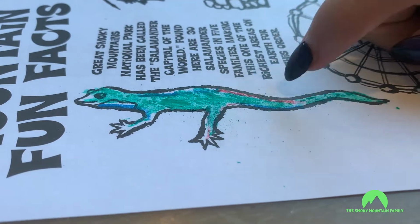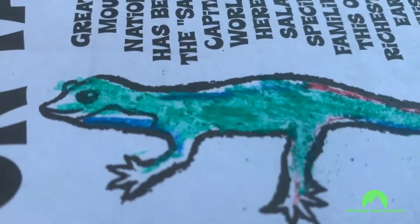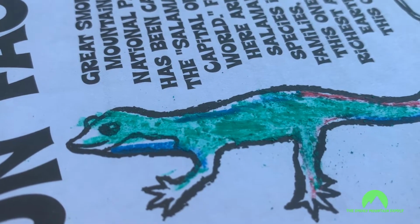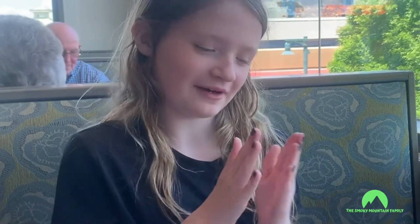This lizard right here, you see this detail she did here? And the little underbelly with 3 colors. This is a 10 out of 10 on the lizards. That's a 10. What do you think about that rating, Jay? I'm proud of myself. Oh, you should be.